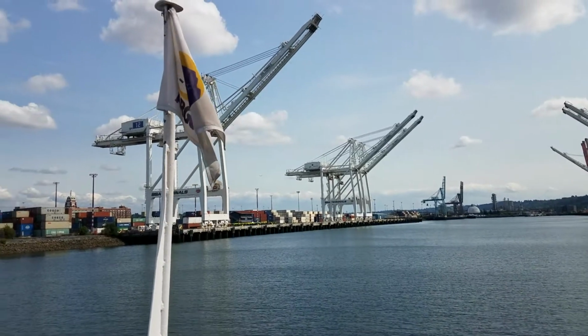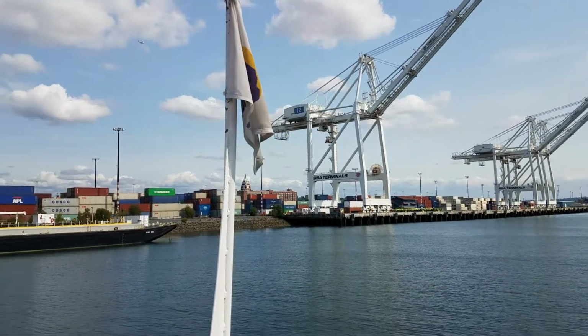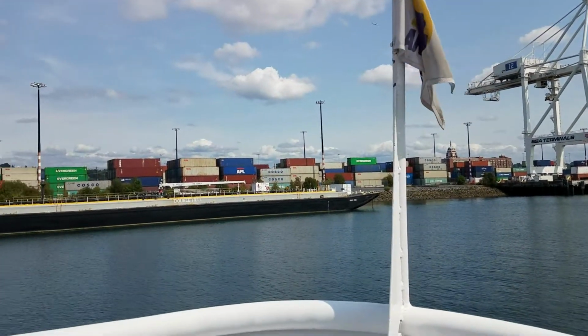All of that being said, of course there are occasional losses. Not so much of ships, those are pretty bulletproof, but of containers that do occasionally fall over the side.